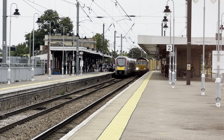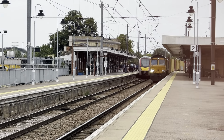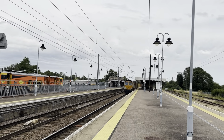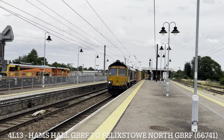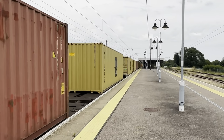It looks like this one's a fully loaded type one, as the 755 over there changes power. On this one is 66741. Swanage Railway is the nameplate.